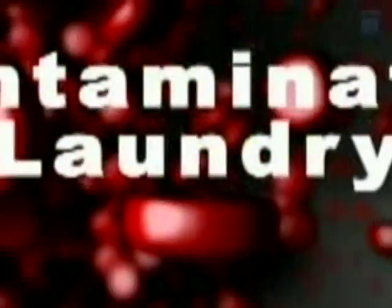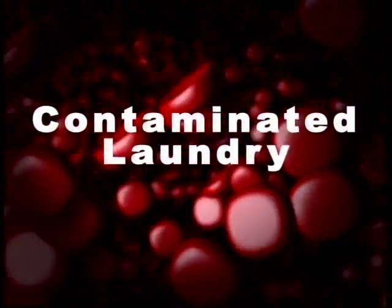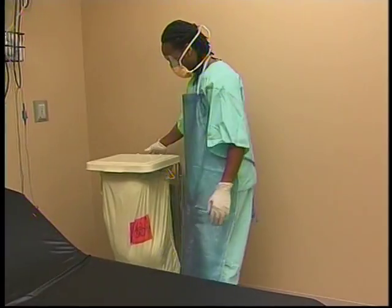Contaminated laundry must be handled as little as possible. It should be transported in appropriately labeled containers and must be properly cleaned.